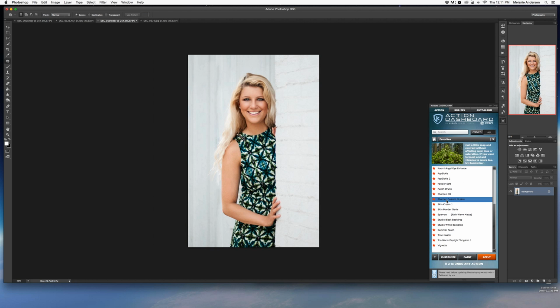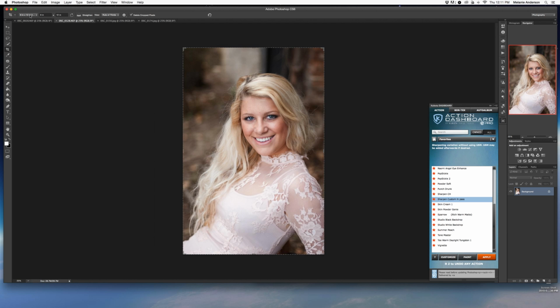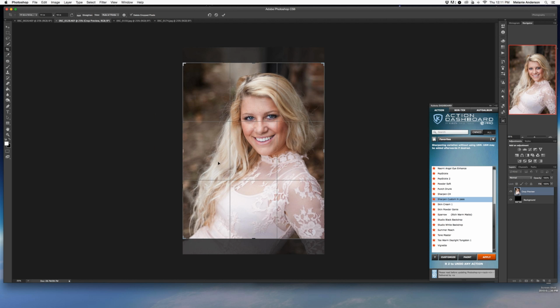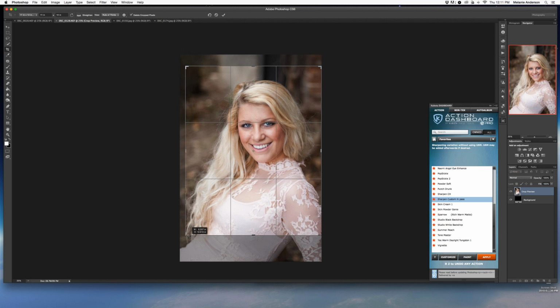Cool. To finish it off, I'm going to just do a sharpen layer. And that looks really pretty. This one I am going to crop as 11 by 14. Just pull that in a little bit.